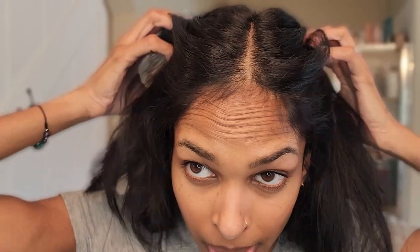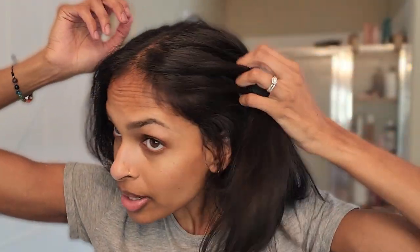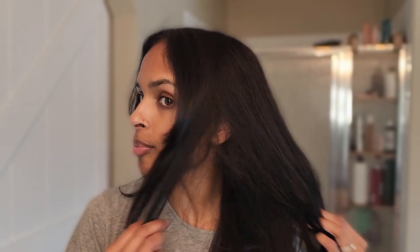But the main reason for shooting the video was obviously the gray coverage. So I did look pretty aggressively at my scalp to see if I could find any of those gray hairs. And I could not. I thought maybe I saw one up here, but I'm searching pretty hard and I'm just very impressed. So the color itself looks pretty much the same, maybe a little bit darker. Probably will fade a little bit given that it's semi-permanent hair color, but overall really impressed.